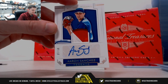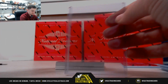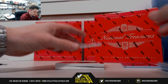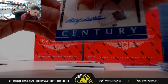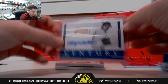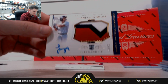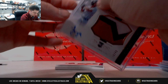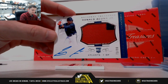Aaron Sanchez, 5 of 10. Billy Williams, 7 of 10. Francisco Mejia. And Ronald Acuna Jr., 73 of 99.